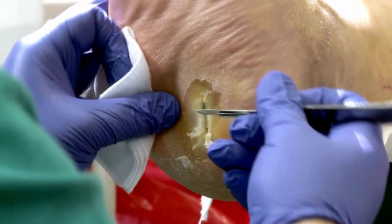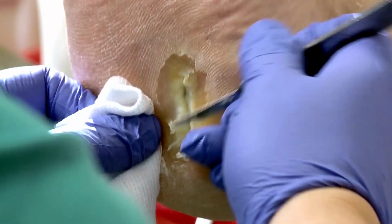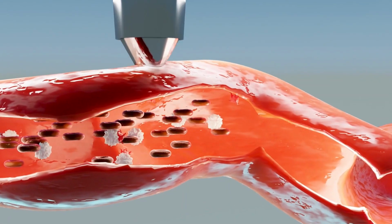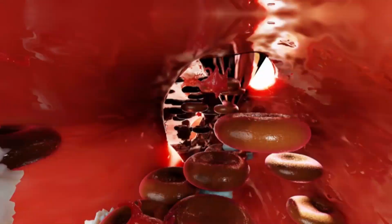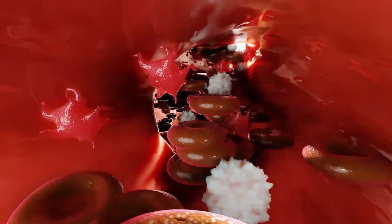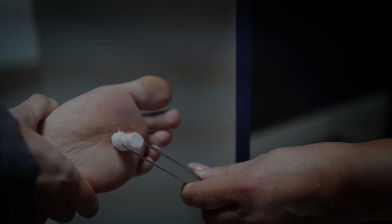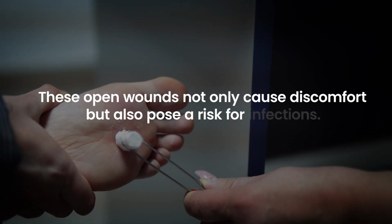Non-healing sores or ulcers, especially on the feet, are alarm bells for those with diabetes. When blood circulation is compromised, often a result of the vascular damage from sustained high blood sugar levels, the body's ability to deliver essential nutrients and immune cells to wounds is hindered. This impedes the healing process, leading to persistent sores or ulcers. These open wounds not only cause discomfort but also pose a risk for infections.